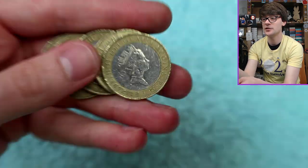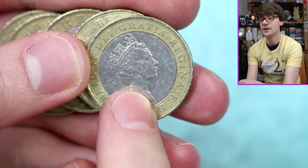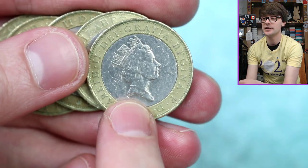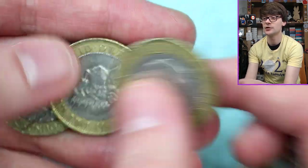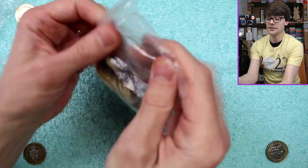And the other thing worth mentioning, this portrait of the Queen, you can see she's got a necklace. It's a bit worn away there, but she has a necklace there, which lots of people think is rare and scarce. It was only this year that it was on the 97 coin, because from 1998 it turned to a new portrait of the Queen. So there were an absolute ton of those minted, so unfortunately nothing too exciting.